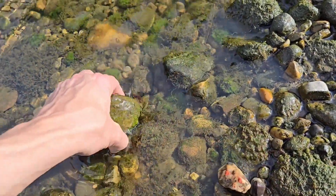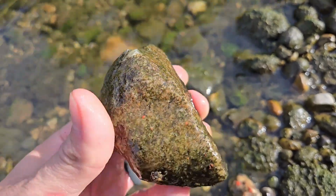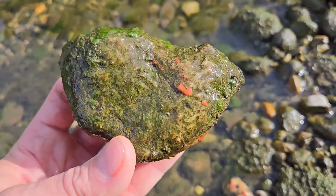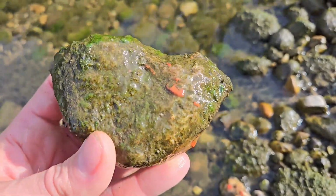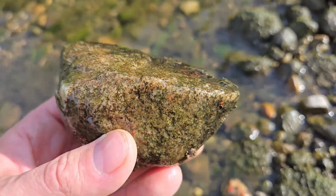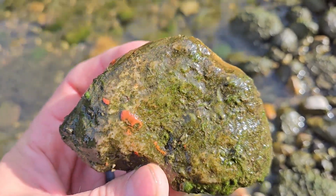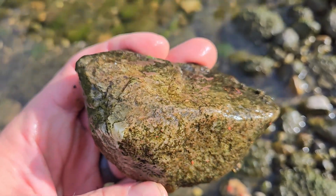Good ones there. And then next to it, here's another one there. It's all covered in this slime, moss, algae, whatever. But that's neat. Looks like there's some good stuff in that one too. How cool. Little specks of it and big chunks throughout. How neat.